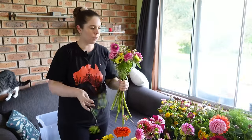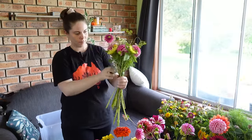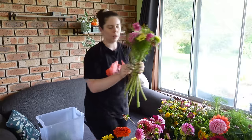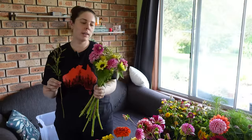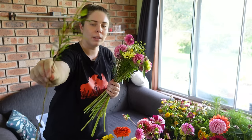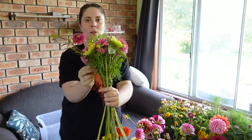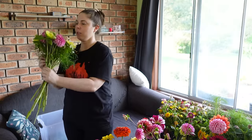All right, I'm going to add just one of these dill flowers in to have a little bit of wispiness, and then finish it off with a little bit of foliage around the outside. I always like to do this. I like to add three stems of foliage of something really wispy. You can't really see it that well in the camera, but this is a lemon tea tree. And I basically put this on the sides. I'll show you this once it's done.